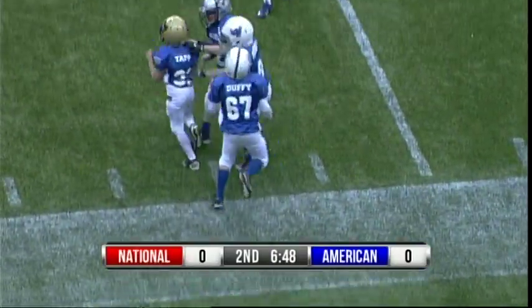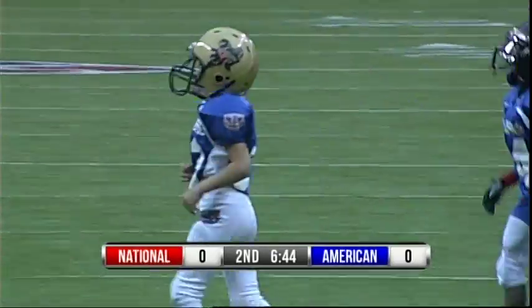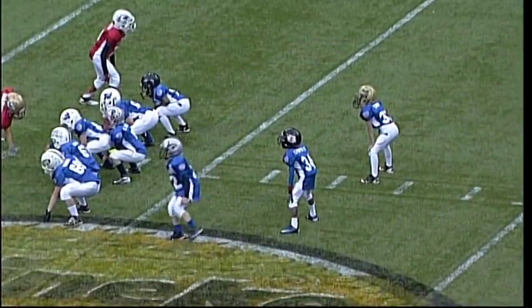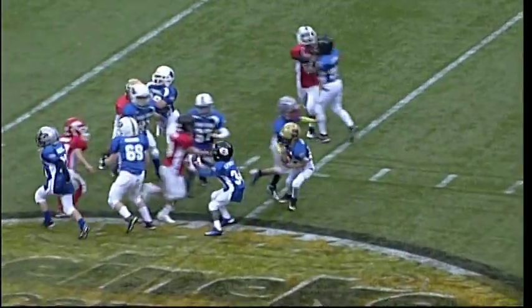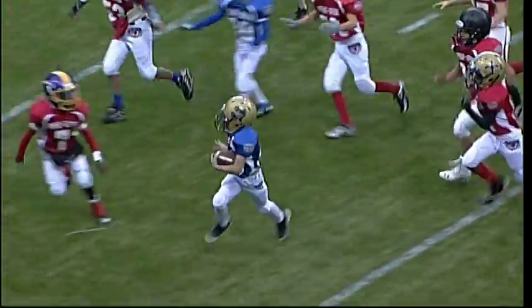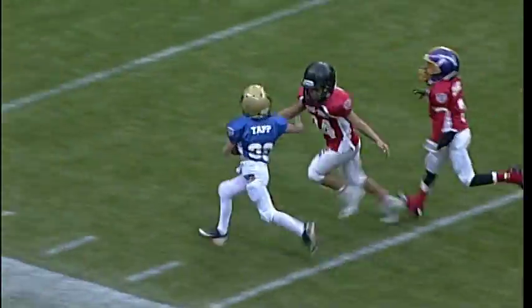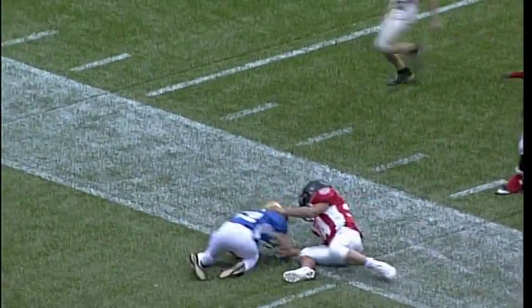A nice run right there by Luke Tapp. So quick on his feet and a beautiful cutback right there. Watch it again, gets the ball. A man in his face already. Skips by that one there. Bounces it to the outside. Doesn't even need a stiff arm, just runs right by him and then finally brought down.